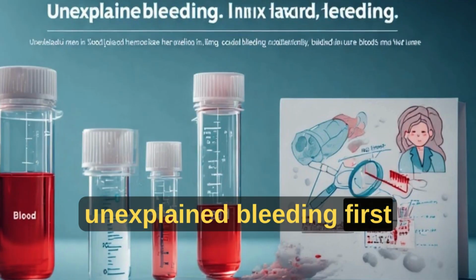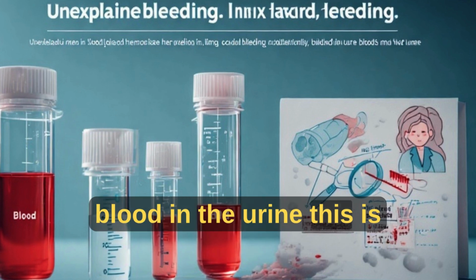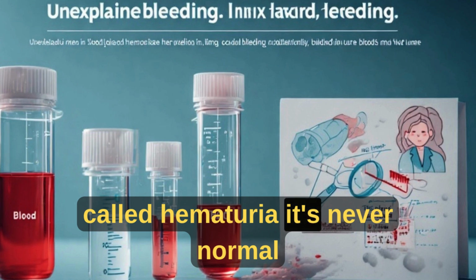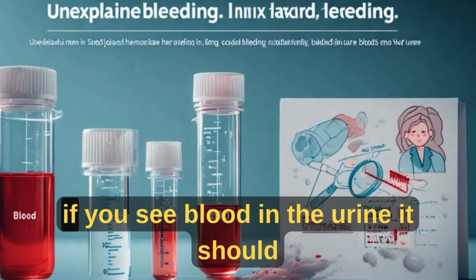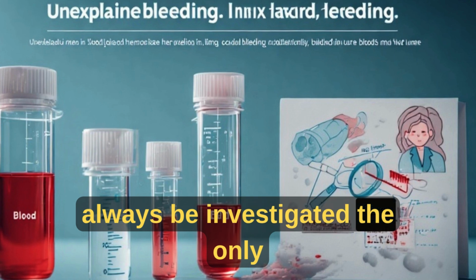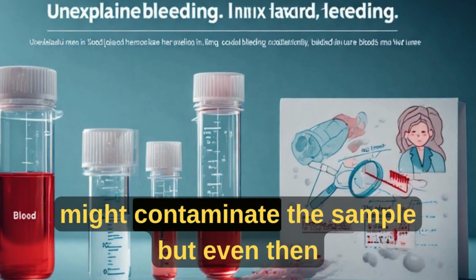Unexplained bleeding. First up, let's talk about blood where it doesn't belong. Blood in the urine. This is called hematuria. It's never normal. The normal amount of blood in urine? 0. If you see blood in the urine, it should always be investigated. The only exception is during a woman's period, when blood might contaminate the sample.